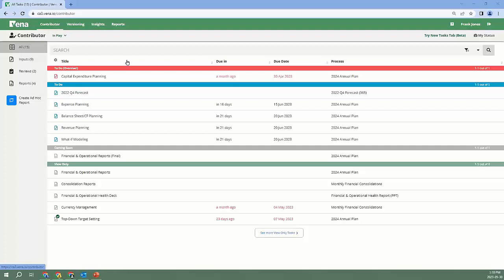Every user, when they log into Vena, has their own dashboard, their own workspace, and we can see the tasks that Frank needs to work on. We've got some color-coded ones here. In red, it's past due. Frank can very quickly look and say, hey, I've missed my deadline on this, and I've got to get working on it. He's got some tasks he's currently working on, some stuff that's coming up, and then some reports to work on.